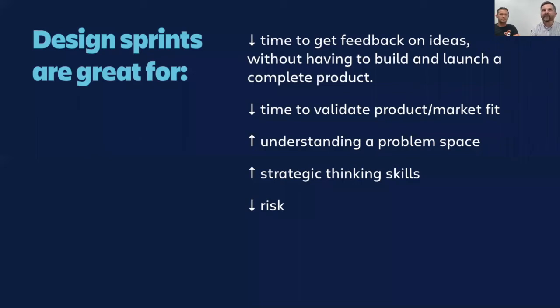They're certainly great for reducing the time it takes to get genuine user feedback on your ideas without having to go through that whole build and launch thing that we saw before. You can shortcut that process and get feedback. That's awesome. And with that in mind, you can reduce the time to find product market fit. Very important. Some great time savings there.